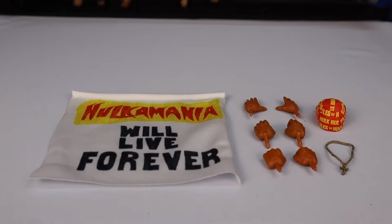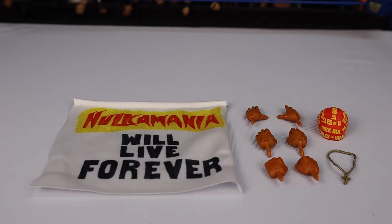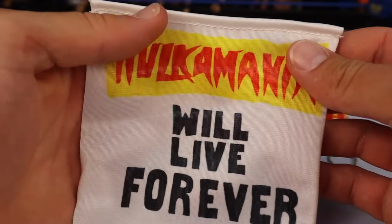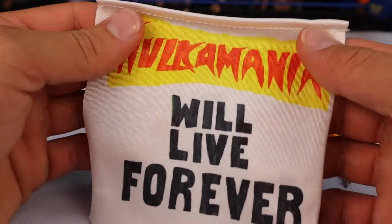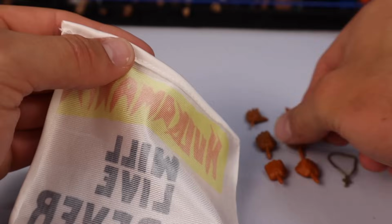The 1990 Royal Rumble winner Hulk Hogan being immortalized, if you know what I mean, here in action form, coming with this really awesome banner. I think this is going to be the big selling point for this action figure. It's cloth. Obviously, it's not rubber. Hulkamania will live forever.